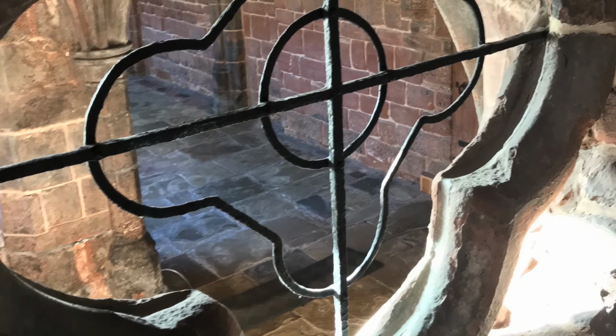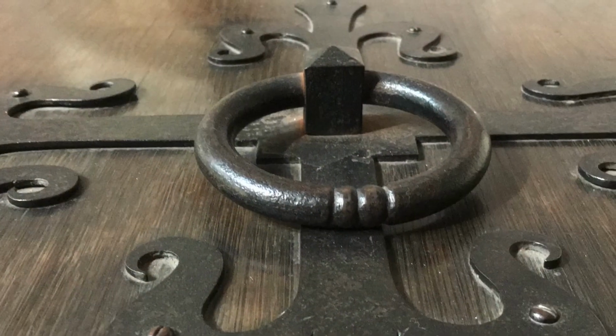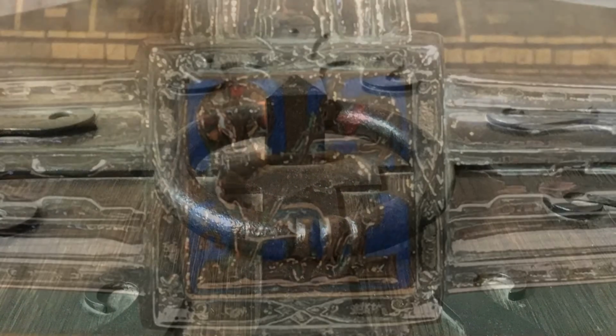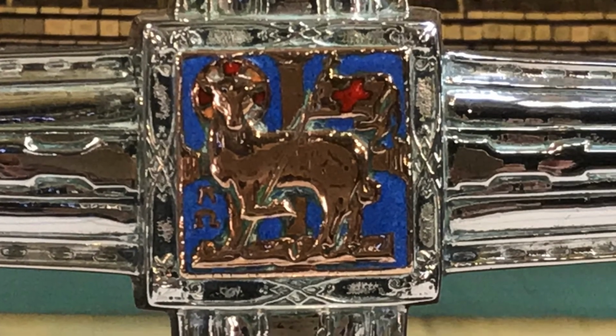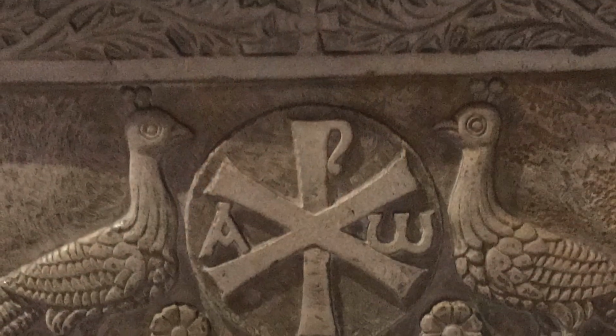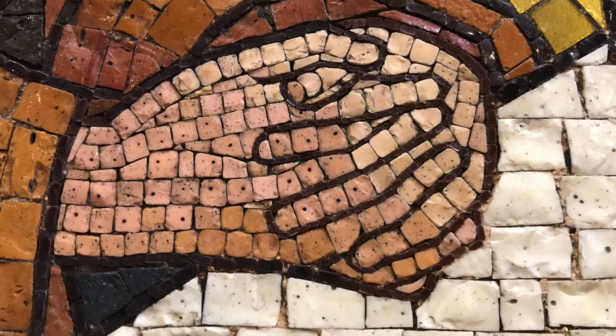When you come to the cathedral, look out for some interesting little things. I've given you some clues here. See if you can find them and identify what they are on. They're all over the cathedral. Sometimes they're on very big things that I've taken a tiny picture of. Sometimes they're tiny things that I've blown up. And I wonder if you can identify what they are.